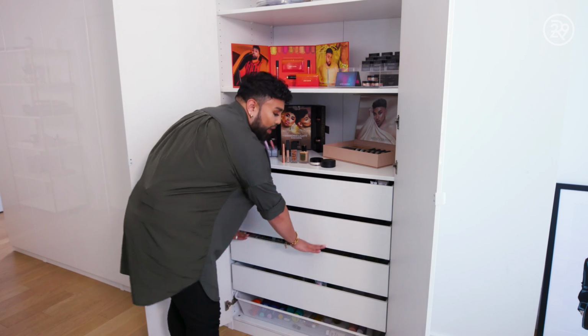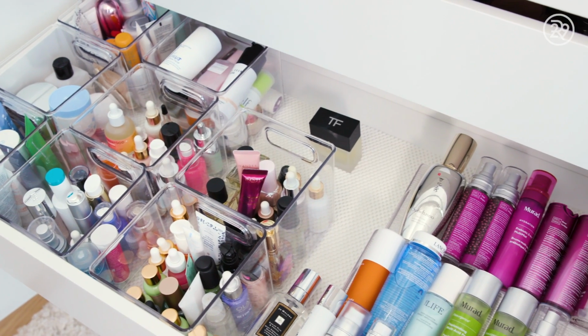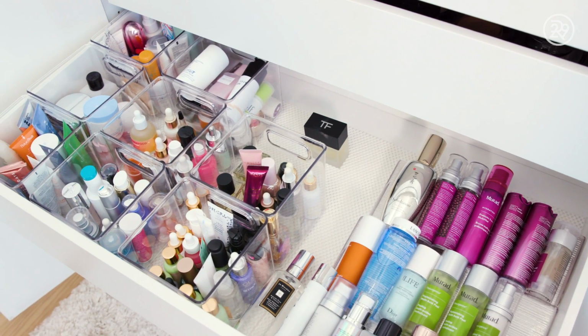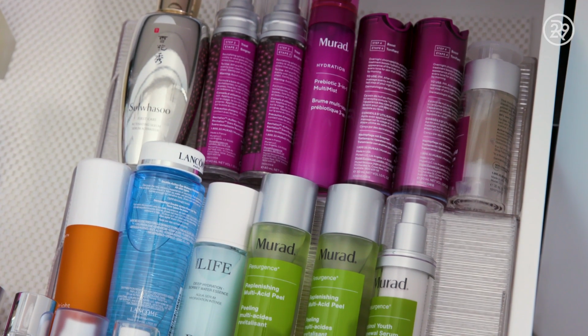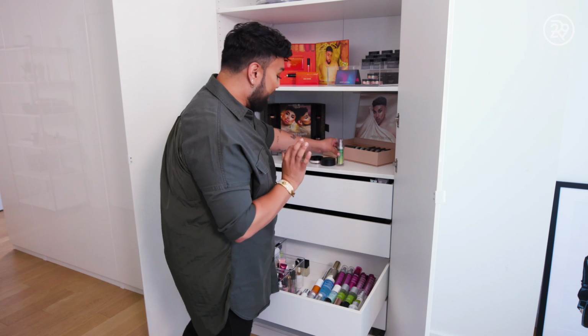Moving on to this next drawer. This one's the fun one. Skincare can kind of get a little all over the place because there's so much of it, and I literally have everything for dry skin, textured skin, mature skin. We have face serums, we have nighttime serums. We have a little bit more of the higher end skincare on this side. One of my favorite MURAD products is this Retinol Youth Renewal Serum. This is definitely something that I cannot live without.